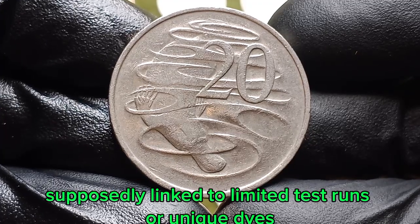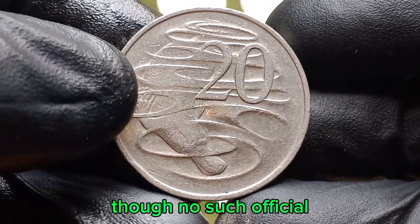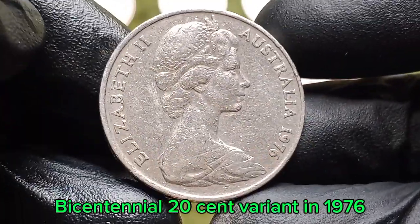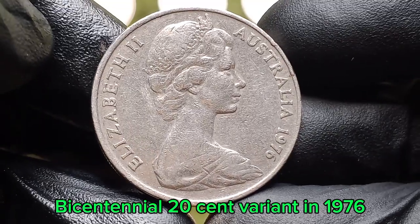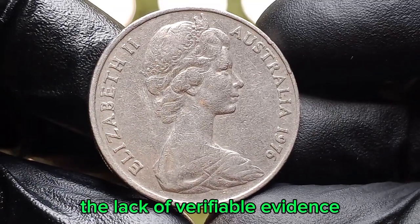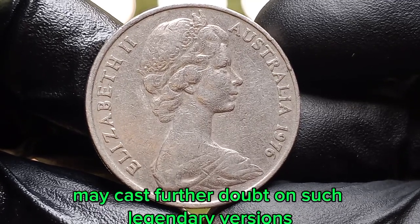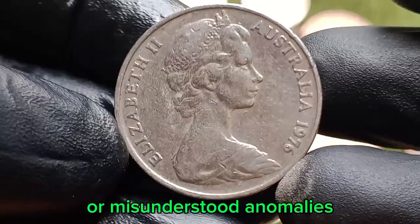test runs or unique dies, though no such official records confirm the production of a highly valuable bicentennial 20-cent variant in 1976. The lack of verifiable evidence from the Royal Australian Mint casts further doubt on such legendary versions being anything more than collector fantasy or misunderstood anomalies.